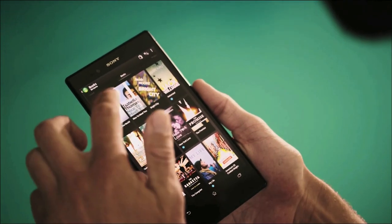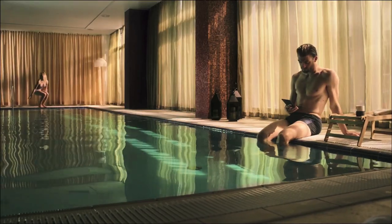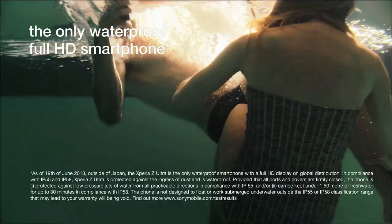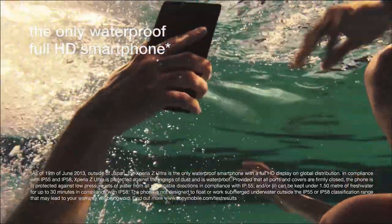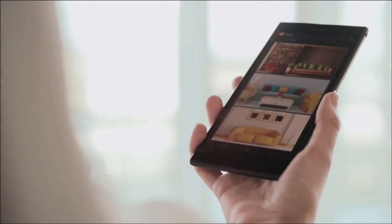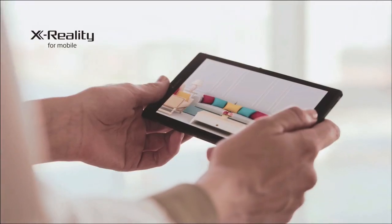The Z Ultra is just 6.5mm thick and is dustproof and waterproof, just as the Z was. Continuing the specs overload, there's a 2.2GHz quad-core Snapdragon 800 processor, stylus support, a 3000 mAh battery, and the other same high-end bits as the Z. Gulp. Is this what phones have become?